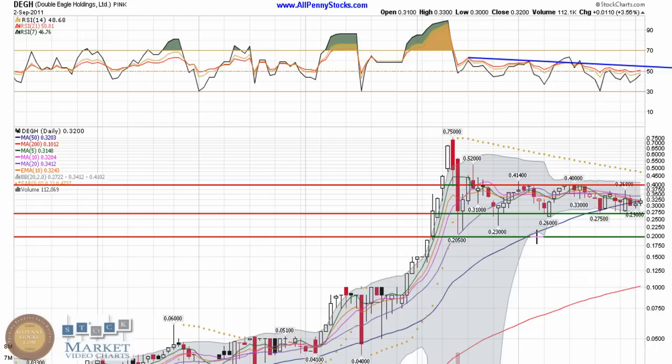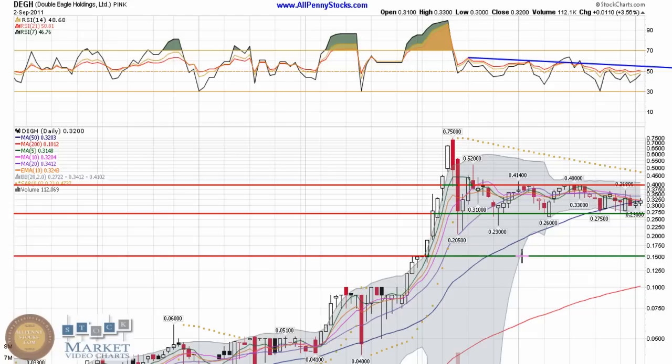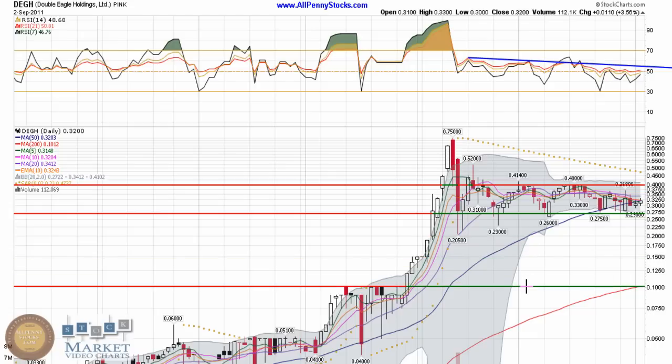It could catch one of them and establish it again, but from a static standpoint, it picks up a little bit at 15. It's not real strong until down around 10 cents. So that's why holding that support level becomes pretty important.